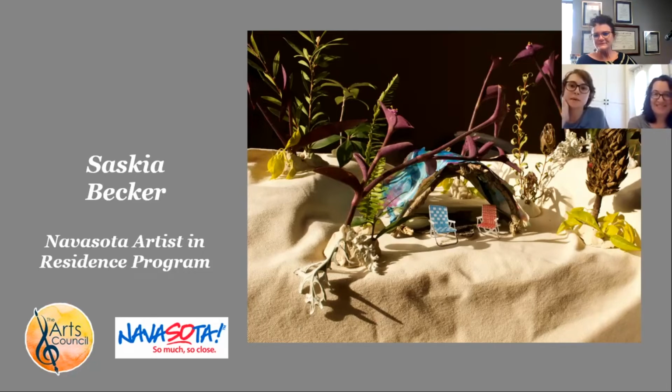Just kind of started setting them up. I think the tree looking thing in the corner maybe is a magnolia seed pod. I'm not sure. It looks like it. Yeah, I think it is. We don't have this kind of stuff in Colorado though. So as an outsider, I was just fascinated by all these different things.